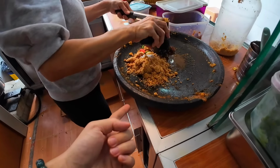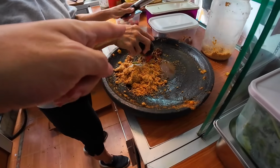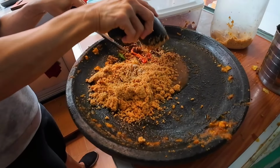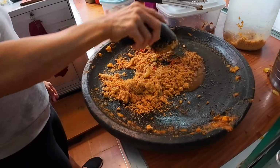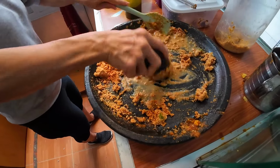As many of you know, this is mortar and pestle. We call them cobek and ulekan. Ulekan is a thing that she's using to grind everything. It's using peanut, Javanese sugar or palm sugar, chili, garlic.